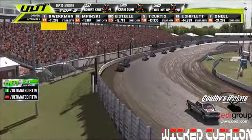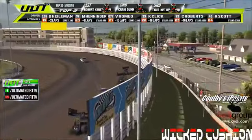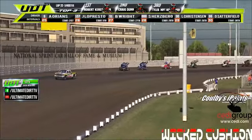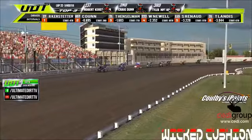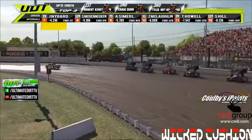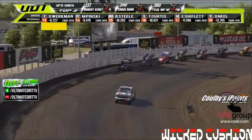Green flag guys, tighten up, single file, on a white flag, lap 47. It would be 47, that would be correct. Robert Kirsten, your leader, from Craig Dunn, Tyler Henselman, Weston Newell, Stephen Renault, Tyson Landis, Nygaard back to position number 7, McGinniskin 8, Samel 9, Zach McLaughlin in position number 10.